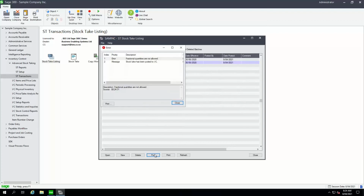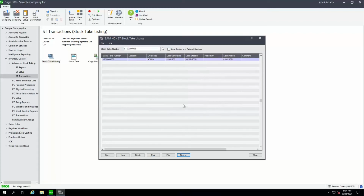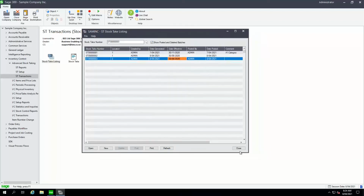Just click on post, and that'll just go through and, we've got some fractional quantities, but that'll go through and post your stock take as a stock adjustment in the normal way, and it disappears off my list and shows as posted. All right, so that's the process. Pretty simple, pretty straightforward. Like I said before, you don't actually have to do the generate. We'll go back and have a look at that generator screen again in a minute for you.